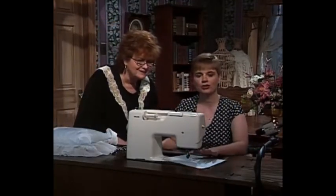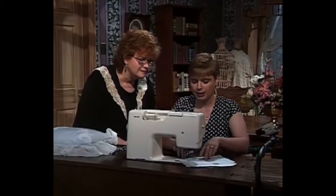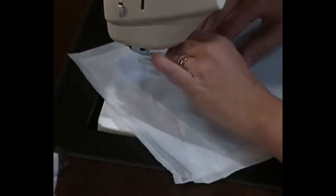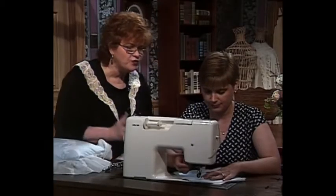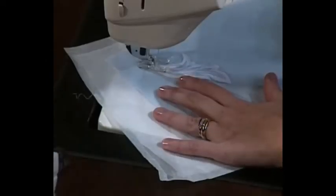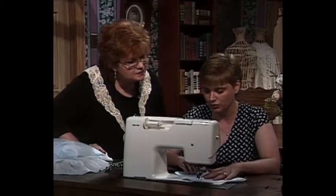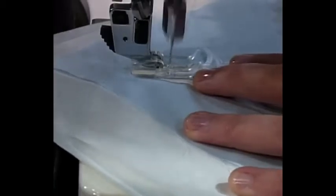So we'll set this aside for a minute and go to the machine. And I am using a zigzag. Real simple setup, and I'm going to start on the bottom of my motif. I'm going to use a zigzag setup on one width and a one length. Now, is that a special foot or will any foot do? Yes, actually I'm using the open toe embroidery foot that makes it very easy to see. And I have a center mark right in the back, so I can just line up that center mark with that outside edge and go.